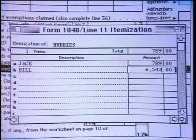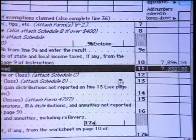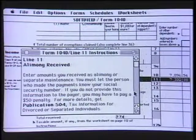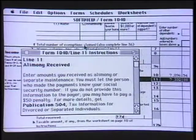Bill was very good to me last year. And I have a new running total. When I'm done itemizing and I close this out, my new total is automatically inserted into the line and it's recomputed. Another feature it has is the IRS instruction booklet stored online. So if I double click on the text, I'll pull up the instructions. And this is word for word from the IRS booklet. You can scroll it. And the complete instructions for each line are in the program.